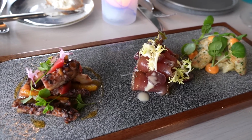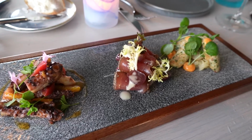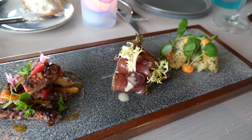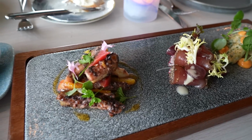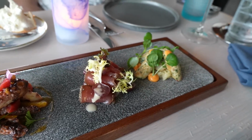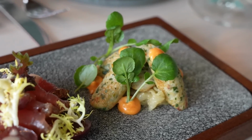And that has ahi tuna pastrami right there in the center, which is interesting in itself. They kind of give you the feeling of pastrami, but they used ahi tuna. Charred octopus. And then the most interesting thing to me was down here, this is a lobster sausage.